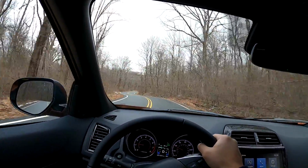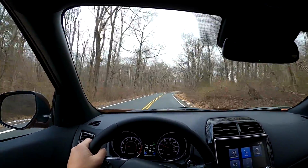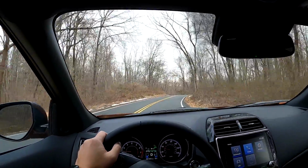Steering is also very lackluster here. It's very vague. Sometimes it feels like there are dead zones, and sometimes it can feel very twitchy. It just doesn't feel like a precise machine.